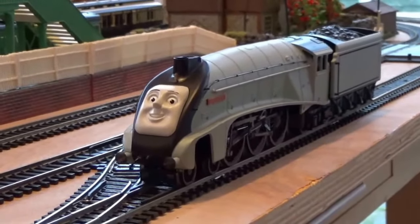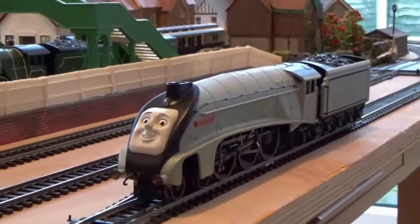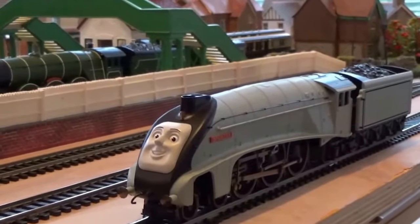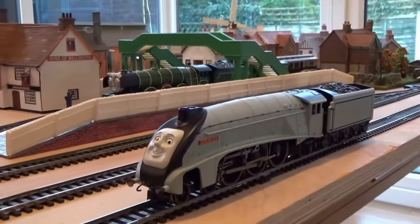Nice slow motion. To be fair, I haven't actually cleaned the track, and he really could do with a service. I think you'll probably hear it later on when he gets going. He is a little bit rusty, but you can see there, that's lovely. Nice and smooth going forward. He really is a terrific engine in the range.